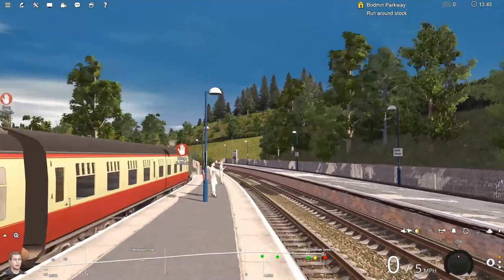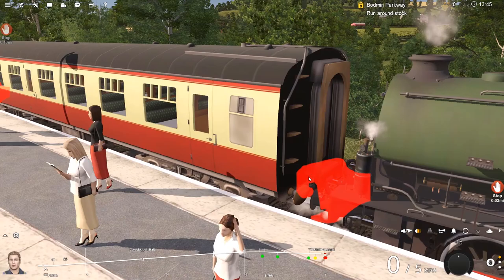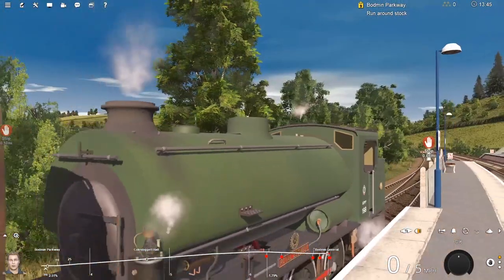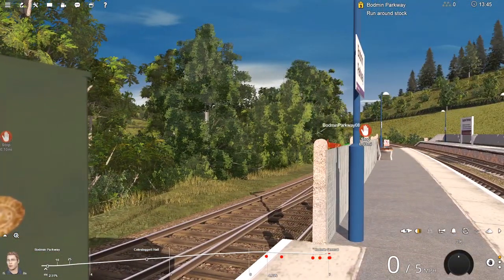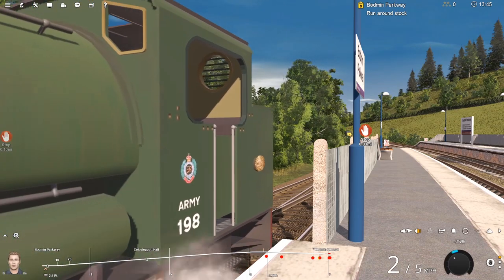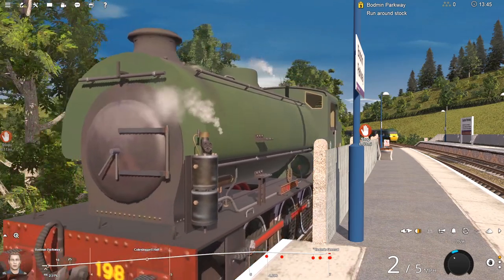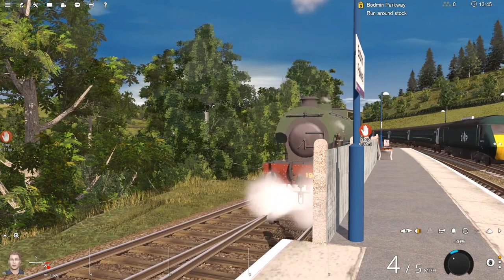Okay, so can we disconnect our train now and run around. Look at Royal Engineer as well. I mean, it just looks lovely, doesn't it? This game really isn't bad, guys. It really isn't. What was the HST? Look. Oh, that's a cracking shot there. That should be like a thumbnail.